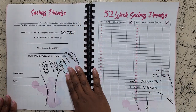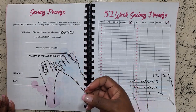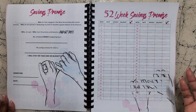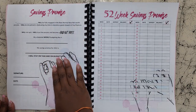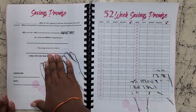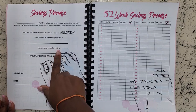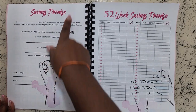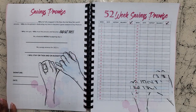Then we have a little savings promise mantra here, how you're going to stay on task, how you're going to stay on target with your savings promise. Some people like to say 5,000 a year, 10, 20, 15. If that's your goal, then we want you to write it down here. We want you to be accountable to it. We want you to sign off on it. We want you to make sure that you have a date for your planner. And I see I put 2022 in here still, so I do need to update that. But this here is your savings promise. It will look like this with 2023.